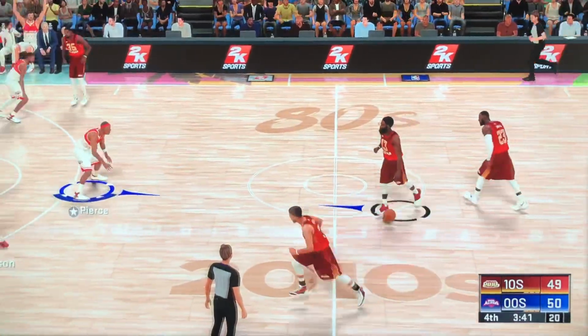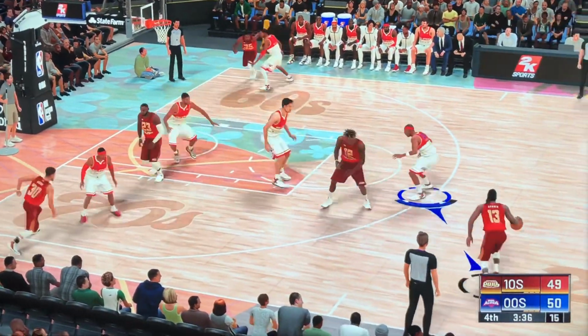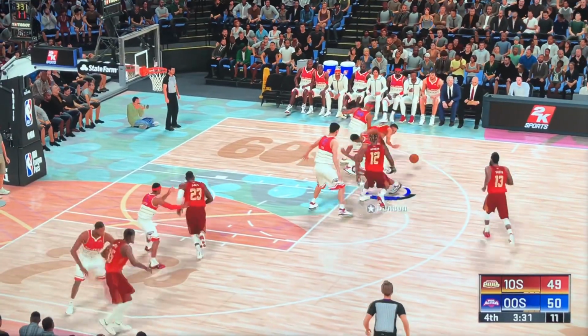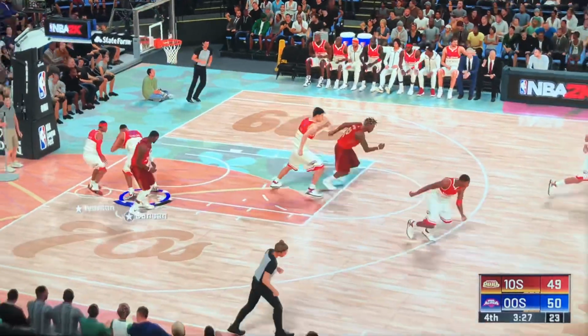He's not one to shrink in the moment. Now take a look at him, locked in right now in this moment, wants the ball in his hands and feels real comfortable with the shot he's taking. Curry kicks to Harden. It's hauled in by Duncan.